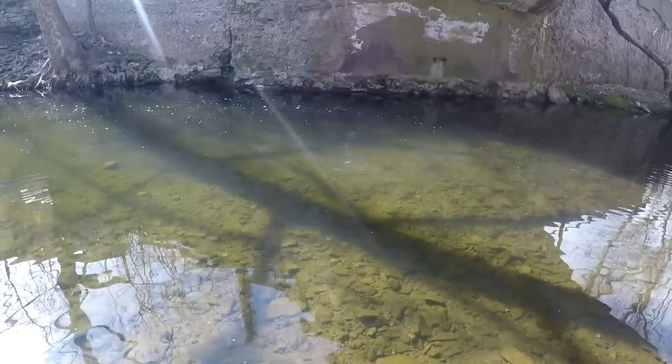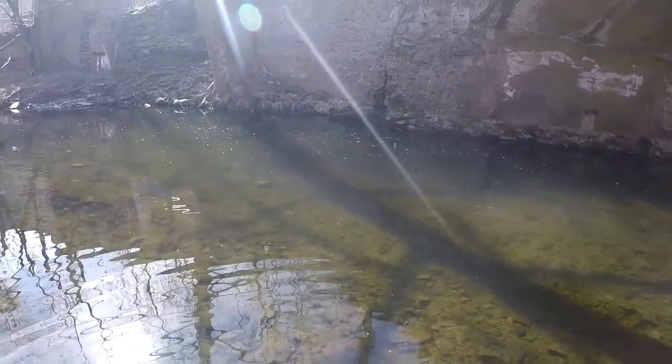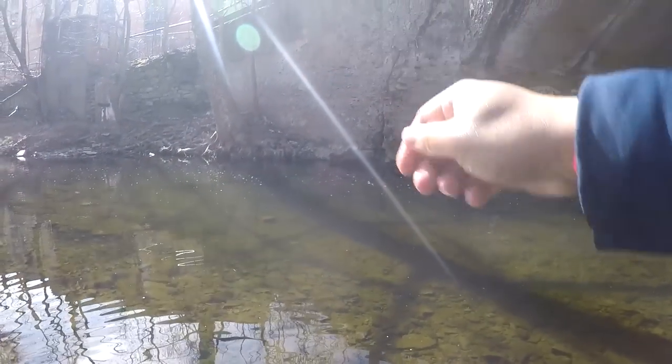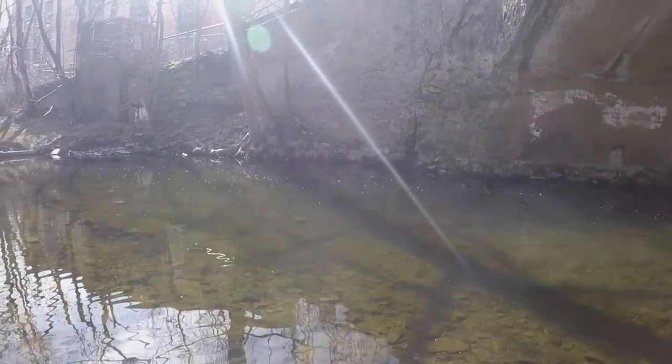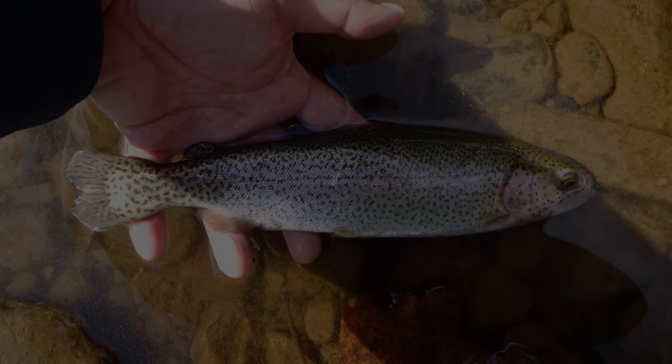You can still see it in the distance, going back to its hole. That is amazing. First fish of the day, not exactly a brookie, but we are not getting skunked, so it's all good.